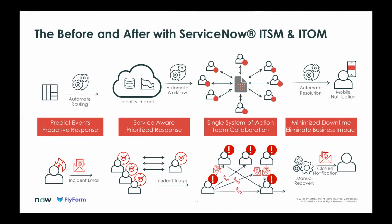And again, notifications, letting people know. So you've not got 15 people ringing up the service desk to say there's a problem. They can all see there's a problem because it's been made visible through the service portal. And then when it's resolved, again, it's made visible through the service portal, through a mobile notification, etc.